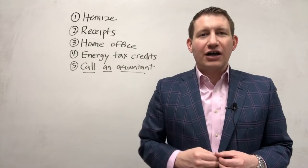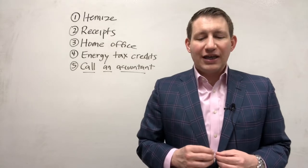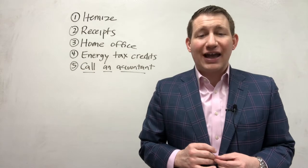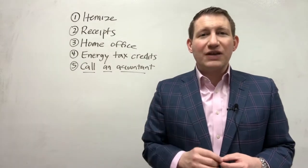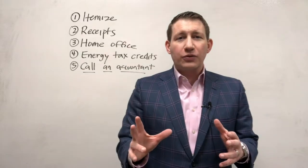And again, the standard deduction amounts are $12,700 for a married couple. It's $9,353 for a head of household, and $6,350 for a single person. So be aware of all those.